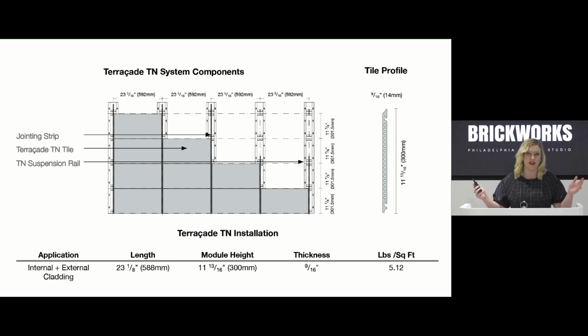So the suspension rails are installed at roughly 2-foot centers or 23 and 5/16. You can see there, and then the tiles, as we showed, hook over those suspension rails and lock into place securely. Looking at the profile of the tile, as we saw, it's a very thin tile, 14 millimeters or 9/16 of an inch, creating a nice lightweight facade system at 5.12 pounds per square foot.